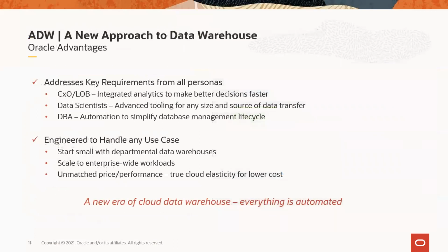So what does that mean? So again, as I said, Autonomous Data Warehouse is a new approach to data warehouse. First of all, it addresses all of the key requirements from all of the personas that are involved in the data to analytics cycle, whether it be the CXO of a line of business, whether it be the data scientists with advanced tooling, or the DBAs or the IT infrastructure teams.